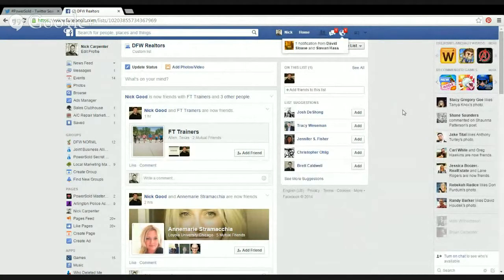So this is a cool thing, right? Nobody knows that you're adding them to this list. It's like a private thing. And so this is a way that you can keep up with your realtors and put this first thing into place. All right. So once you've set up your list, you're going to get notifications. When you see that a realtor you want to work with has shared a listing, you can share that listing out on Facebook, right? So let me try to find where I know Nick put one up here not too long ago.